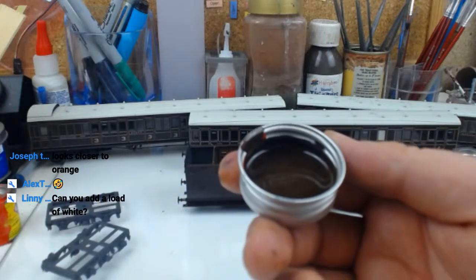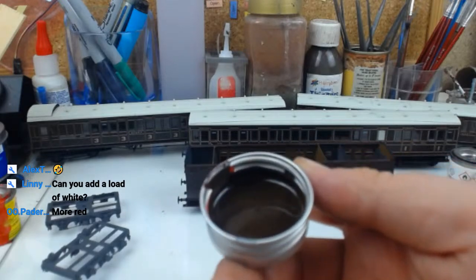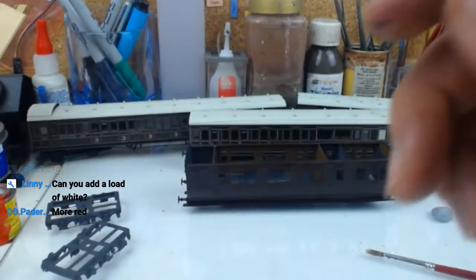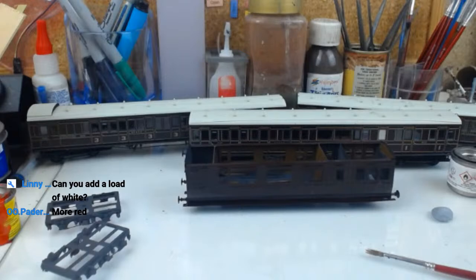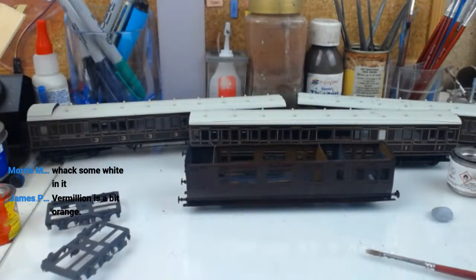Depends how red the red is, looks closer to orange. That red is vermilion. Can you add a load of white? I can try adding white, but I don't think we're going to get anywhere closer to purple. Where did I put the stirry one I was just using? That's the one I was just using. You're going to go there.